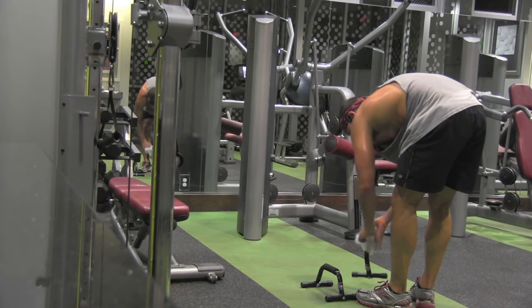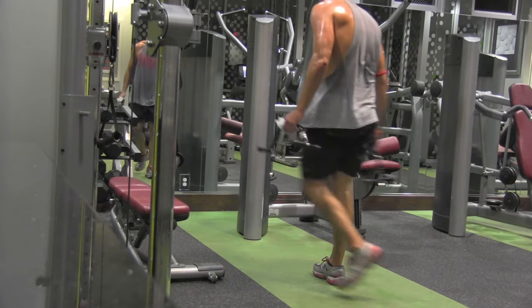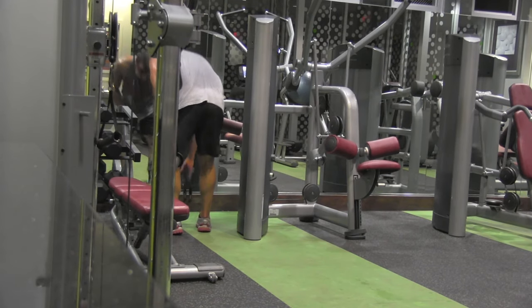Please, pretty please, clean up after yourself. I work at a gym, I see someone cleaning up, doing their part, I'm inclined to give them advice.